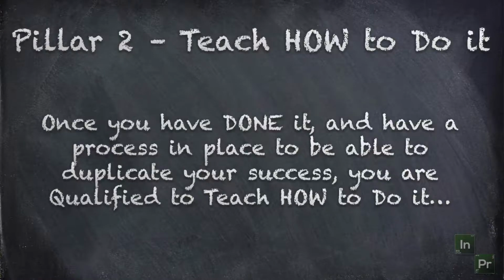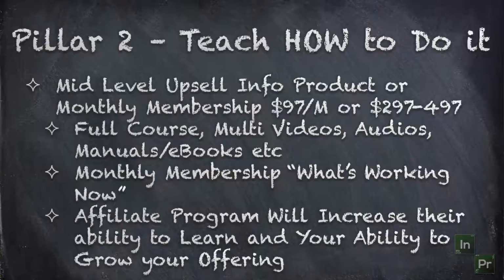So it's one thing to teach what to do, right? There's simple, here's the steps, here's what you need to do to make money on the internet. It's a whole other value proposition to give them a higher level product, right? This is an upsell, a mid-level upsell, or some kind of what's-working-now type membership website or whatever. So maybe instead of a one-time 97, you're doing a monthly. We'll continue to show you how every single month.